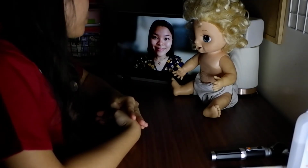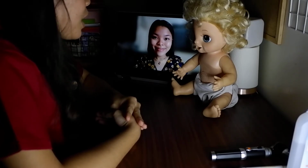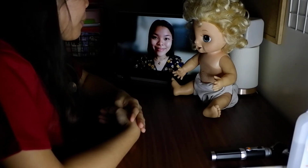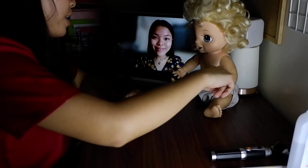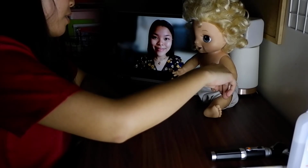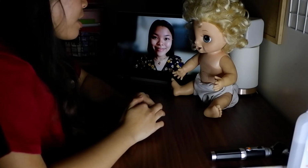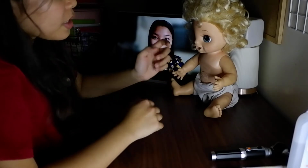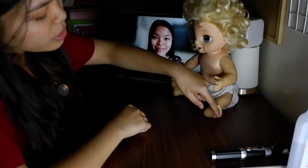Okay, we will now proceed with the assessment of the primitive reflexes. For this one, we will start with the palmar grasp reflex. I will be placing my finger on the hand of the patient. Okay, meron naman pong positive. Next would be the plantar grasp reflex. I will be placing my finger at the base of the toes. Okay, there is curling of the toes.